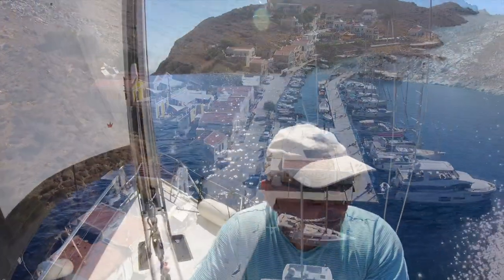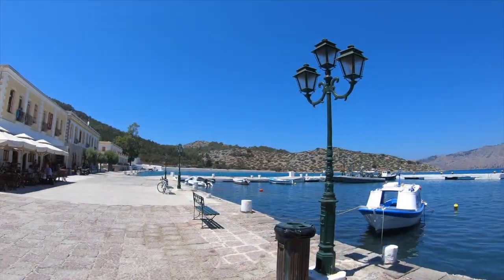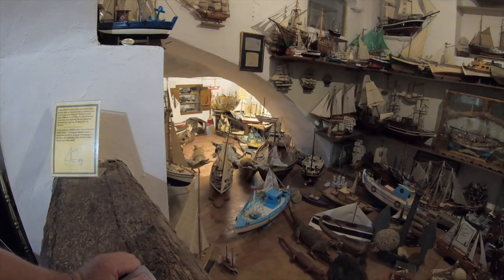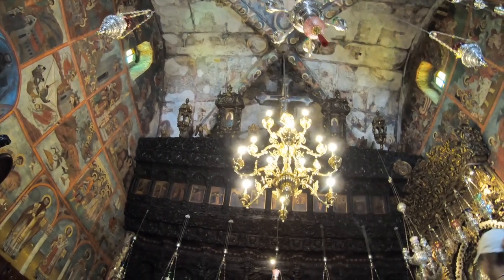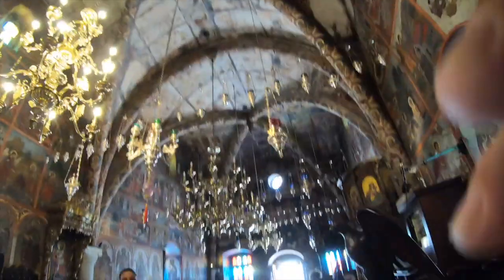Then we managed to get away, get a little bit of sailing in, around to the other side of the island, where we visited a museum at the monastery where pilgrims had left all sorts of gifts for the church. The church itself was very small and actually quite dark inside, but we managed to get a little bit of video. It really was quite pretty. Of course, there's a lot more in the video.